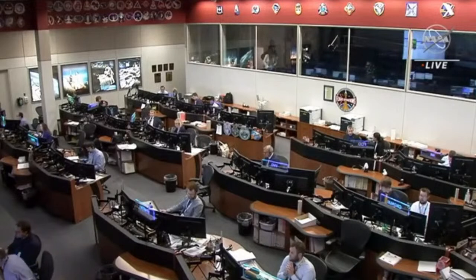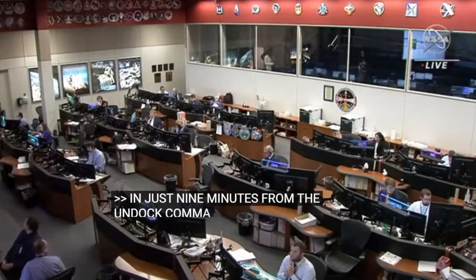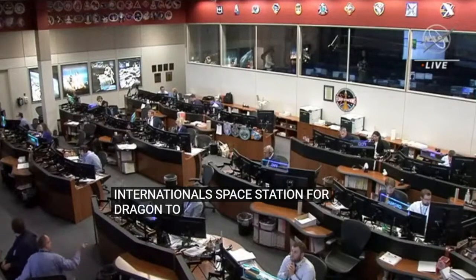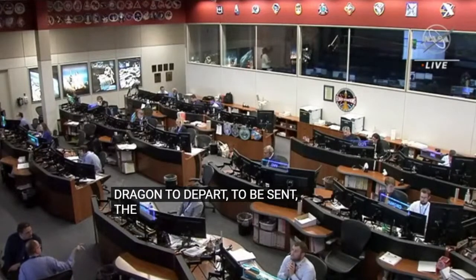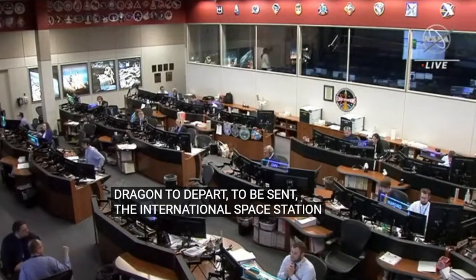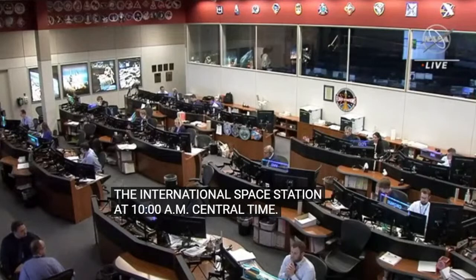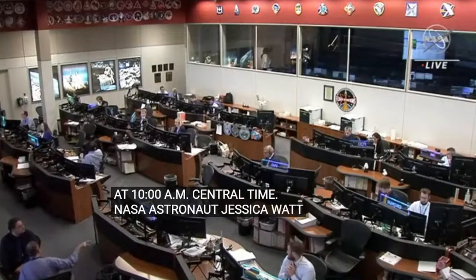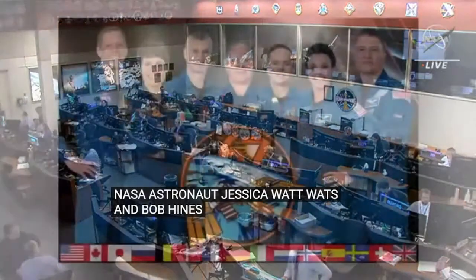In just about 9 minutes from that undock command being sent to the International Space Station for Dragon to depart at 10 a.m. Central Time. NASA astronauts Jessica Watkins and Bob Hines finished up preparations for Dragon's departure just about an hour and a half ago, closing Dragon's hatch around 8:25 a.m. Central Time.